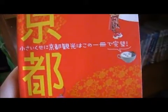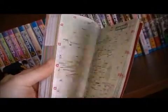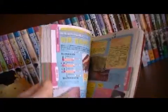This is a Kyoto guide book. It has a map in the back, like the Tokyo one. The Tokyo one has a removable map though. And then it has great features. Let me see.